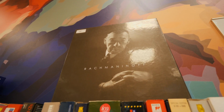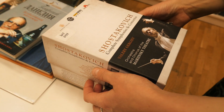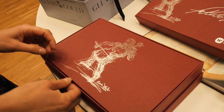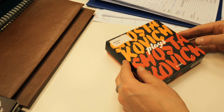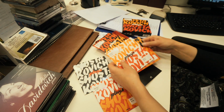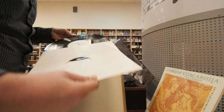The history of music, from classics like Rachmaninoff, Stravinsky, Tchaikovsky to modern artists. Also many limited edition deluxe collections, like the collection of Dmitri Shostakovich symphonies performed by the Mariinsky Theater Symphony Orchestra conducted by Valery Gergiev, and more. Mariinsky, Rostropovich, Shostakovich. Everybody can take any vinyl or CD and listen to it. You can bring your own headphones or take them from the library.